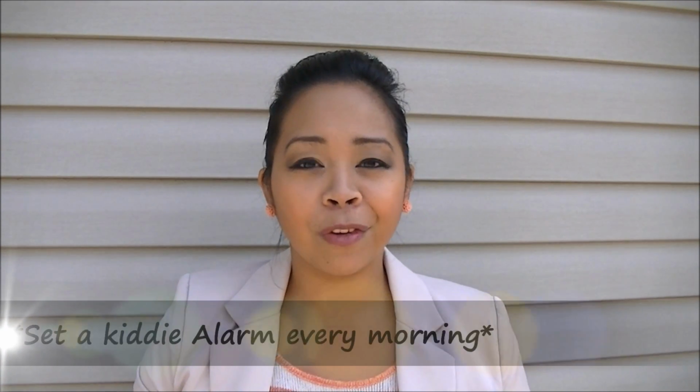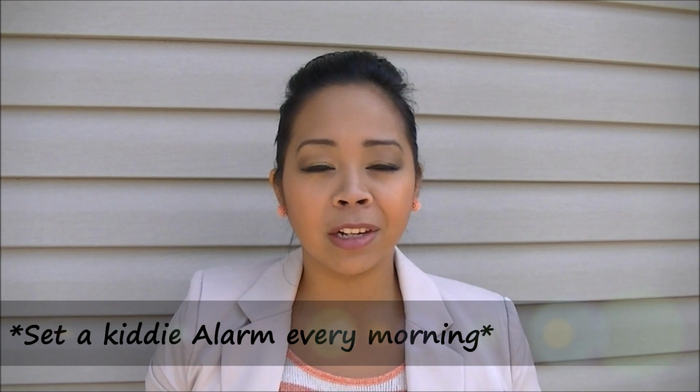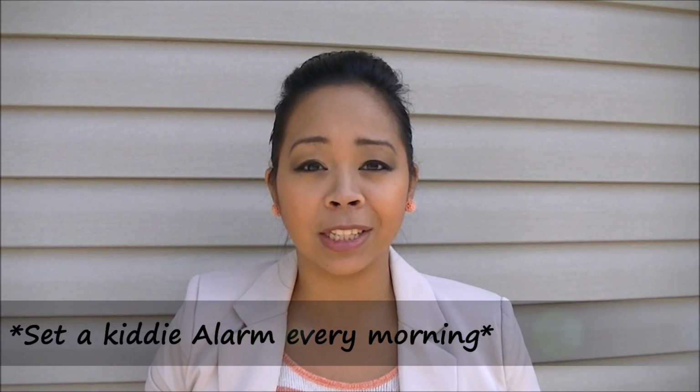Second thing I think is really good, and it also teaches them independence, is to set an alarm for them, however young or old that they are. Have a little alarm clock or whatever it is that they have in their room, and set an alarm for them, so that way they can get used to the idea of an alarm going off and waking up to it and knowing, okay, it's time for school.